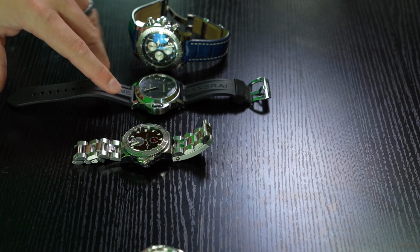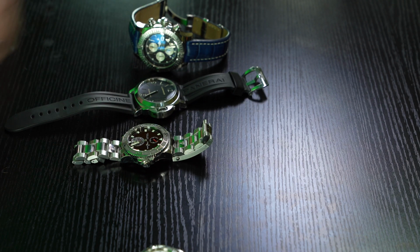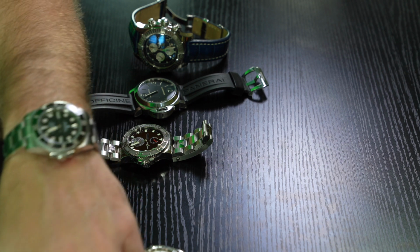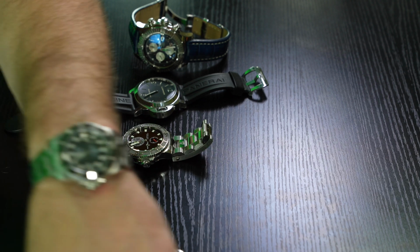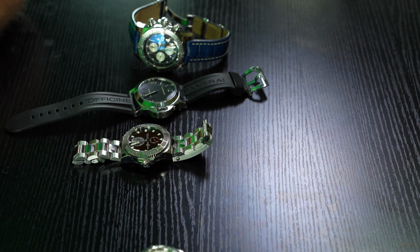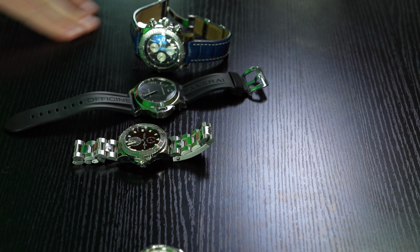Once I hit 43 and up, like this is 44 and this is 48, it develops a different look on the wrist. It's that almost oversized look. And that look was very popular just a few years ago. And now we've seen the shift back to more in the 39 to 42 millimeter range. And that's been exhibited by many of the top watch manufacturers.